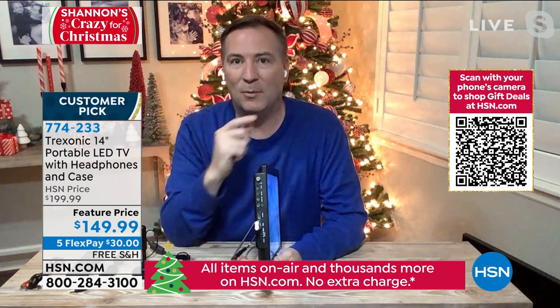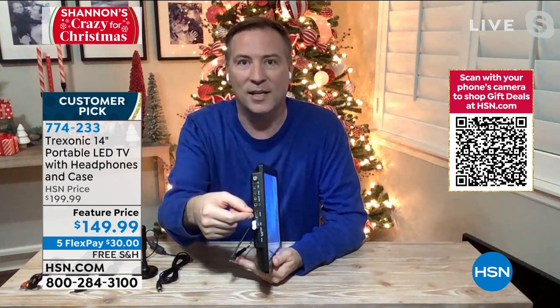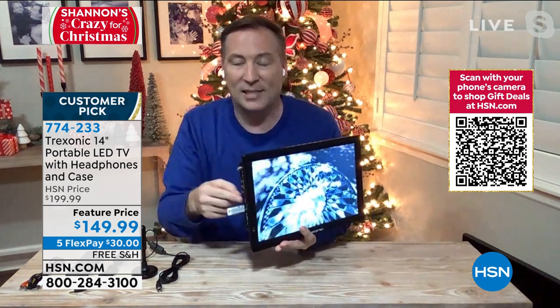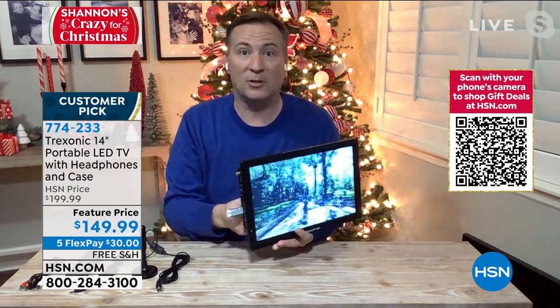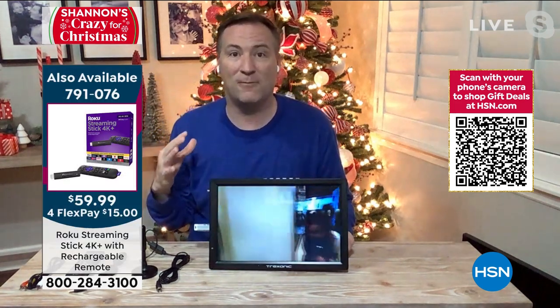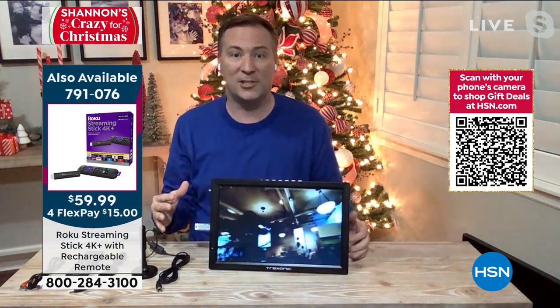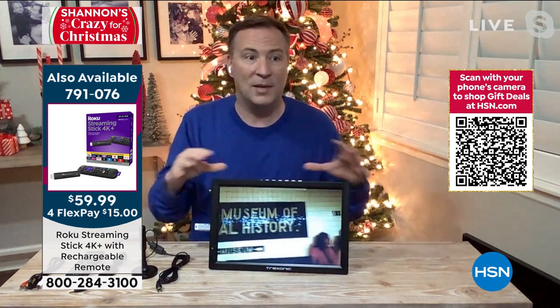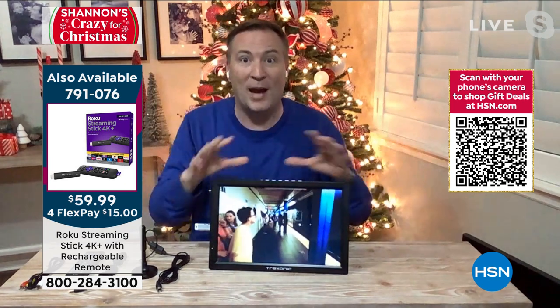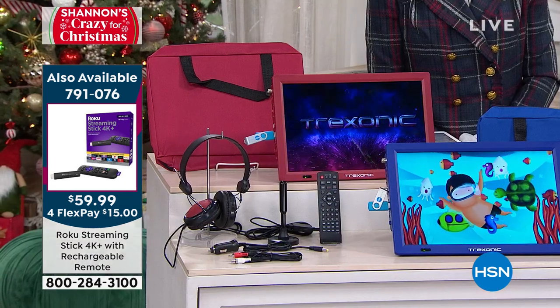But then if you also want to take it a step further, like Shannon was talking about, that's where you plug in your Roku stick or your Fire stick. So now you're not just accessing channels for free over the antenna, you're actually accessing channels through those smart devices. You turn this into a smart TV, and it really takes it to the next level. It's become such a versatile television, because for a lot of us, this is our escape. You want to get away from the stress of the day, get away from the kids, and have your own private moment to watch your show. This is the one for you.